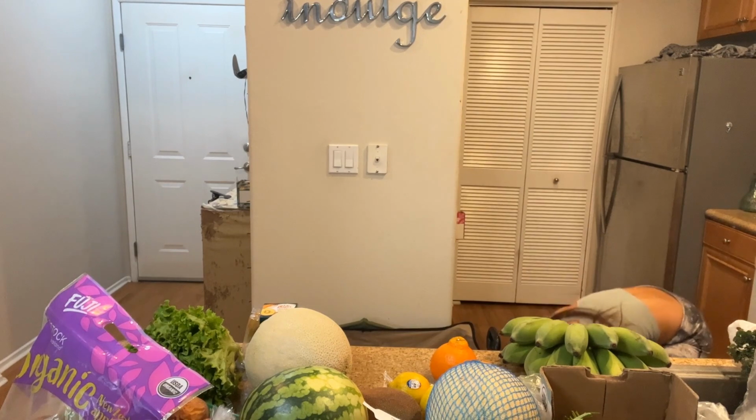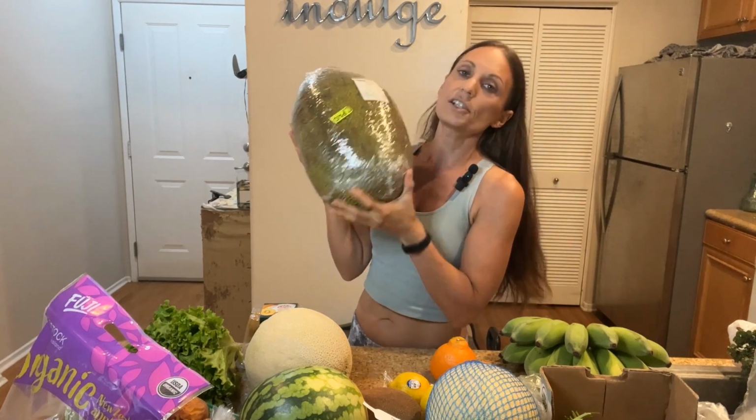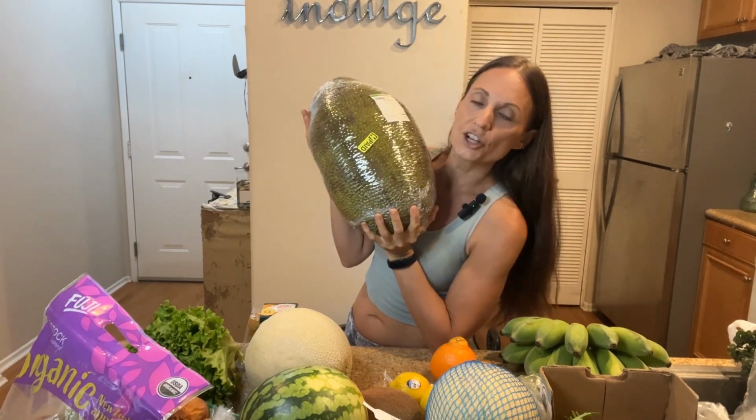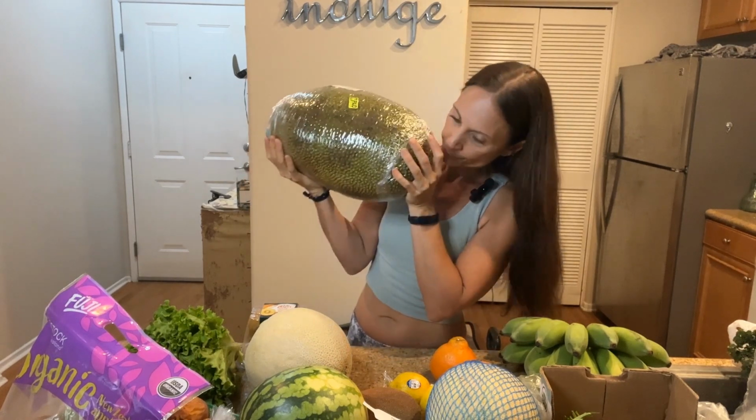Next up, I got a little baby jackfruit. So it's still jackfruit season. I don't know if I'm going to be able to eat this one. We're going to see. I can't smell it, but I really wanted jackfruit. I love jackfruit. So I was like, let me just try. It's not 100% ripe yet. So I'm going to take the plastic off.